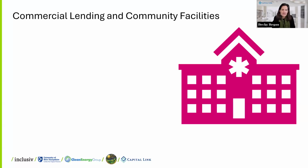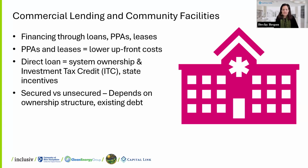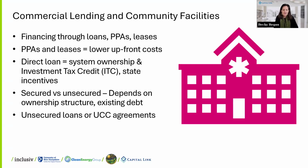So commercial lending and community facilities, I think you can just click through here, Nick, to show the bullets. There we go. They can be financed by loans or power purchase agreements, which can also be known as energy service agreements, so think about kind of a buy versus lease idea. And there are different reasons why you would provide one versus the other.